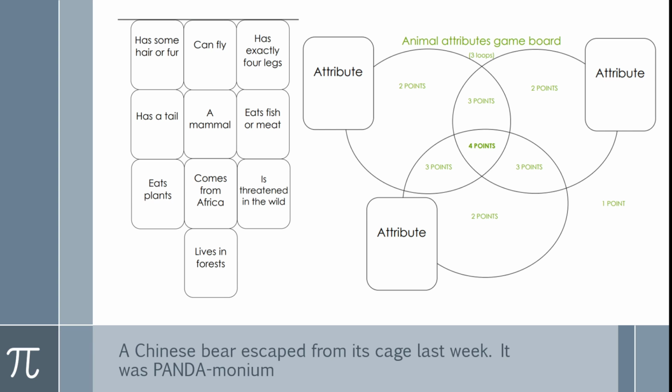So what you do, you choose any 3 different requirements. For example, has some hair or fur, can fly, has exactly 4 legs, has a tail, a mammal, eats fish or meat, eats plants, comes from Africa, is threatened in the wild or lives in forests. You can actually come up with anything you want and you put one in each of these sections called attribute. Then you take it in turns with someone, trying to say the name of an animal, and you work out which of those things it has. So we're going to just do the top 3 here. Has some hair or fur goes here, can fly, and has exactly 4 legs.